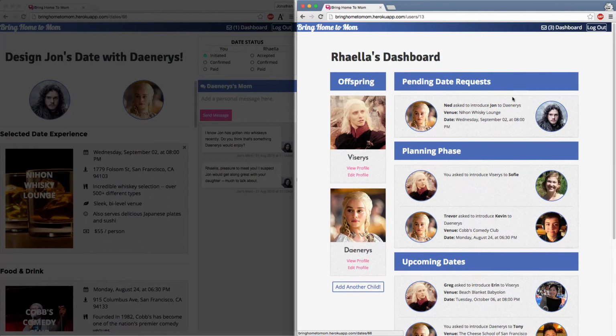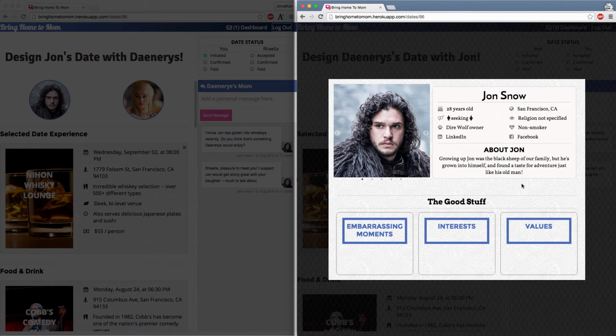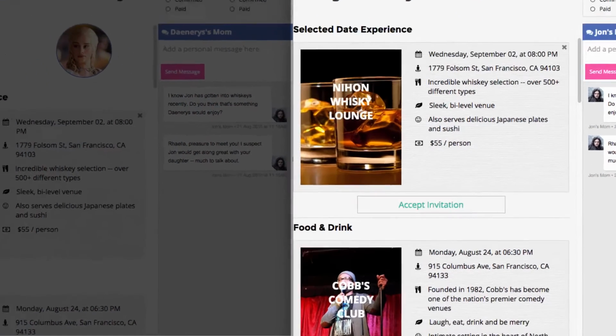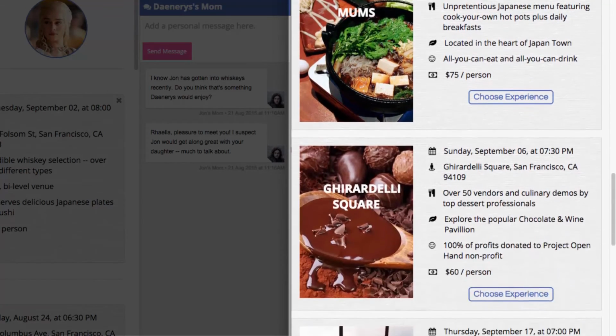Now let's click on this invitation from Ned and figure out whether or not we'd like to accept. From the date planning page, we can see the messages Ned left for us and view John's detailed profile by clicking on his face. John seems like a great match, but perhaps a whiskey tasting is a little aggressive for a first date. Scrolling down the page, we can get a sense of what our other options are.